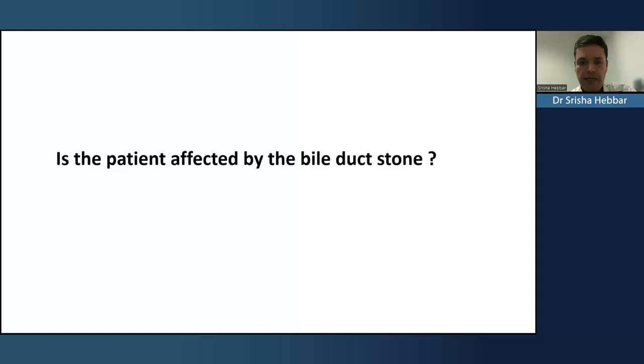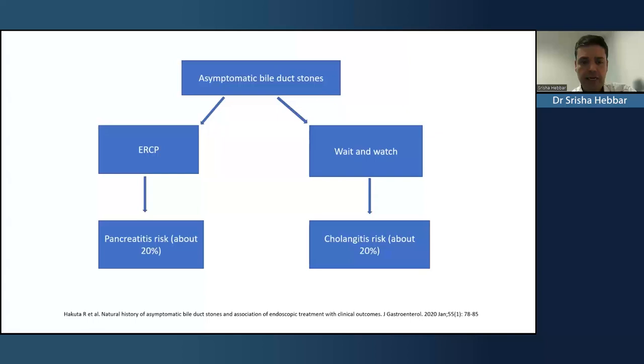But the limited evidence that we have at the moment shows that in this study, which looked at the natural history of asymptomatic bile duct stones, those patients who had an intervention like an ERCP had a risk of pancreatitis of about 20%.